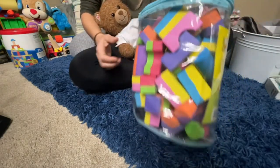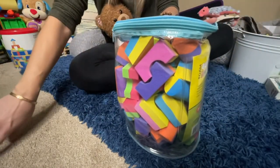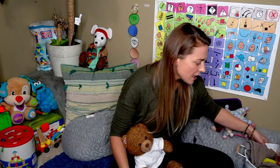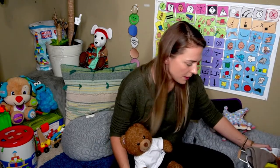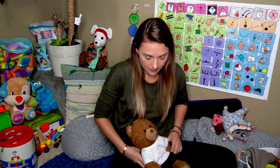Zip. There we go. Look, this is full. And this is gonna go. I can put it in my all done bin, but it's a little full from all the other things we did on Monday. So I will put it right here where it belongs. See? That's where I keep those blocks.